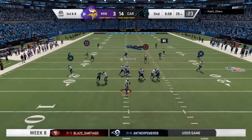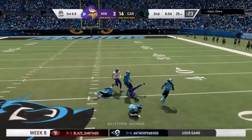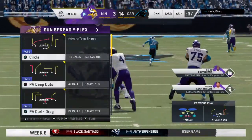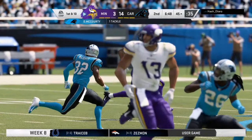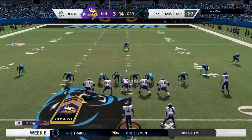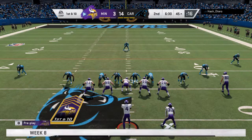From the gun, Cleary. He's going to fire one deep over the middle. And got his man, complete. That's a first down with a cherry on top, 31 yards. Obviously, they're not where they want to be right now on the scoreboard. Big plays like that, though, that'll trend them in the right direction. Yeah, a few more like that, they'll be right back in the game. And if they can continue to do that, maybe they'll inspire their defense as well. They'll get a few stops.